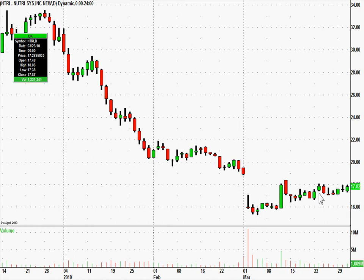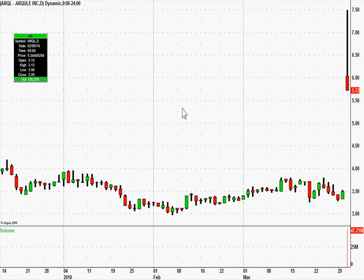I may even log in tomorrow, and if I can catch this breaking through 18.06, I might take a trade, depending on how it trades, again, on an intraday basis. I'm going to share a couple with you from today. ARQL, huge gap up, okay?